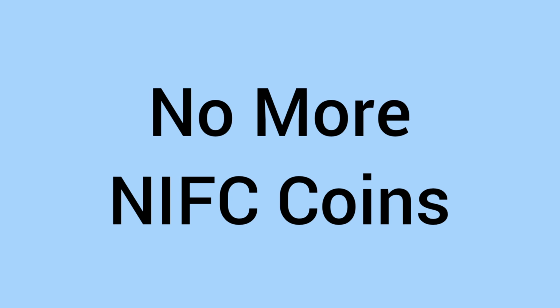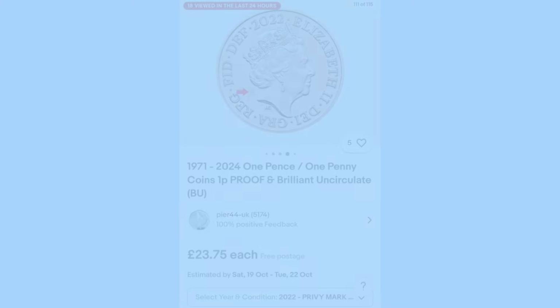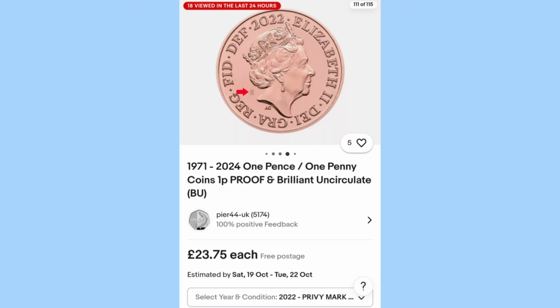Now there are no more NIFC coins to look for, so there's only 3 years that did not circulate, so those are the ones to look for for that reason. But we have here a few varieties up next. This is the Privy Mark variety. We can see a 26/22 Privy Mark on all the definitive coins as a memorial to Her Majesty Queen Elizabeth II. Now these were not released into circulation, but on each of the designs they will all sell for about £20 each, so including the penny, it is a £20 or so coin if it has that small Privy Mark behind the Queen. So look out for that.